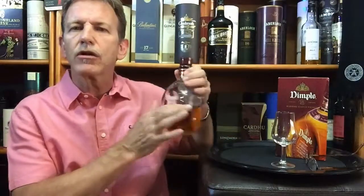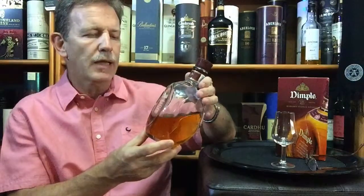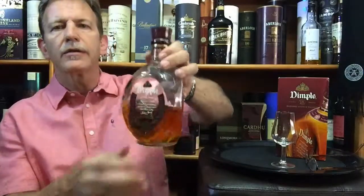So in 1893, Dimple created this unique shaped bottle by just pinching the glass while it was still soft. In those days, bottles were handmade, so they had huge pliers or tweezers, and they just pinched it to give it this unique shape. Hence, in some countries, it's known as Dimple Pinch, and in other countries, Dimple Haig. Later on, the wire rope mesh was added to get a better grip on this bottle.